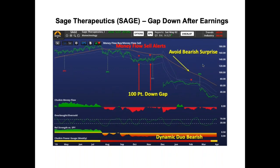At the same time, Biogen was going up to new all-time highs. Sage Therapeutics, SAGE, had a bearish Power Gauge rating, same industry group, underperforming the market. You can see in July that bearish personality change. Then we're looking for a sell signal.